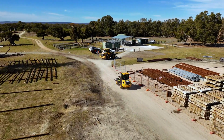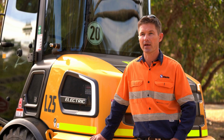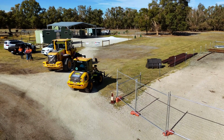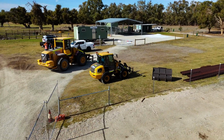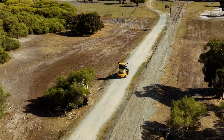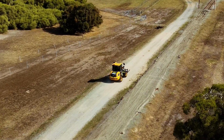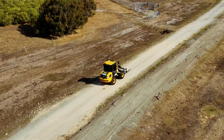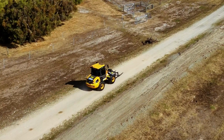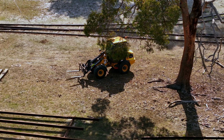The charging options for the electric loader are varied, so we're able to utilise 240 volt electric power, which is close by. The feedback has been very positive across our customers, the operators, and also the maintenance team. It's easy to charge, it doesn't take up a lot of space, it's very quiet. Obviously the emissions are nil, so it's good to put through the workshop in and around tight spaces. Residential areas is also good, especially on night shift. It's a very quiet machine.